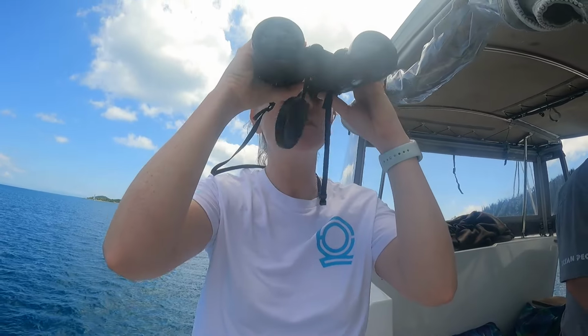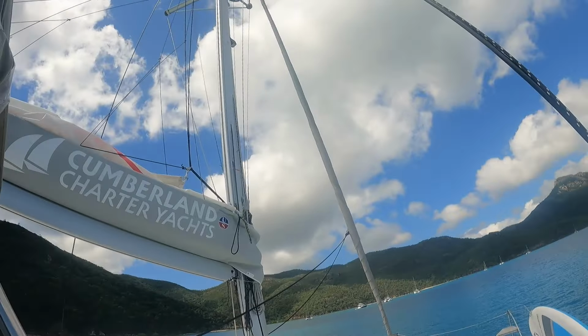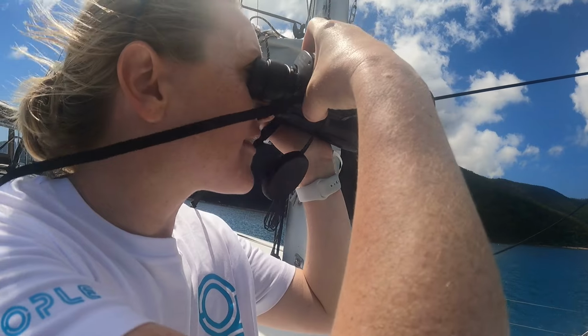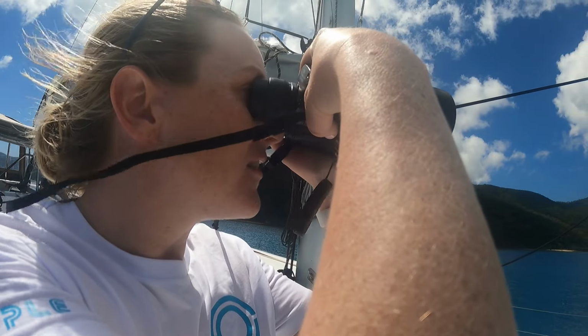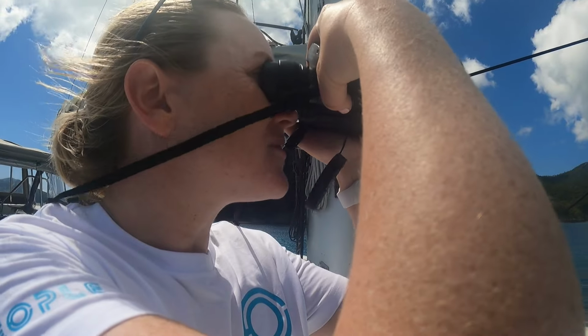So I'm looking, George, for some mooring balls. You know how there's green, red and yellow? Yeah, there's blue ones, but you can see out the front of the boat. I can't, they look like white. Yeah. Oh, there's a blue one.